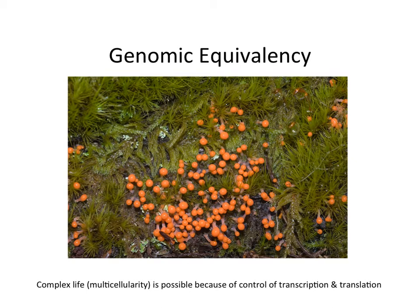Because all of these individual cells have the same genes, it's whether or not you turn on the genes that make you a stalk cell and turn off the genes that would make you a fruiting body cell. And if you turn off the genes that would make you a stalk cell and turn on the genes that make you a sexually reproducing cell that's in the fruiting body, then you've got a different type of fate. And that's what's called genomic equivalency. That different cells in our bodies have the same genes, but by turning some on and some off, that's how we get to be so complex.